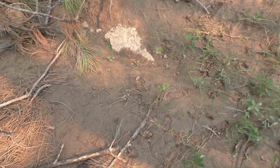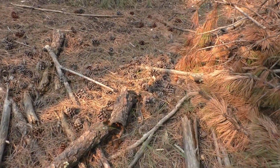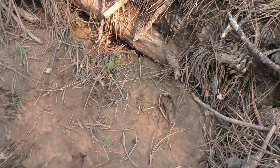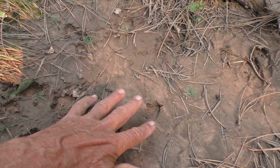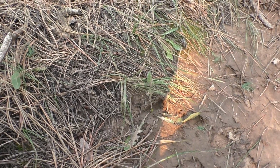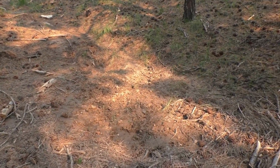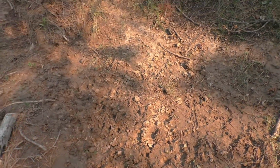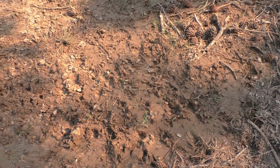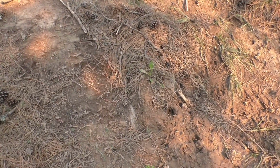Some kind of prints here, but I don't know what they are. Something kind of slid around in the mud. Well, there's one set of tracks that is in the mud. Apparently a mother deer here, and this must be a fawn because the track's pretty small. It looks like they walked through here a few times. There's been a doe out here with two fawns, so it could have been them. A lot of traffic going through this mud. A lot of deer of various sizes, but I don't see any cat prints in that.